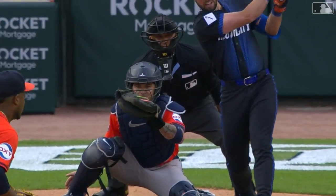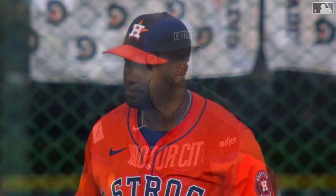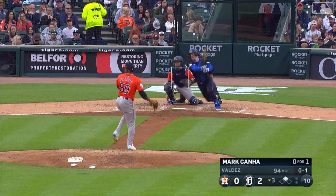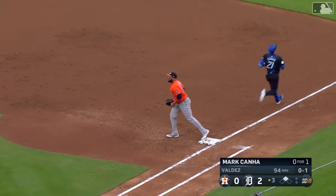Matt Vierling smokes a ball along the left field line. Yordan Alvarez, trouble out there in left field. Tigers score 2. Vierling's on second, nobody out. That one grounded right side, diving stop. Altuve gets up to retire Canha.